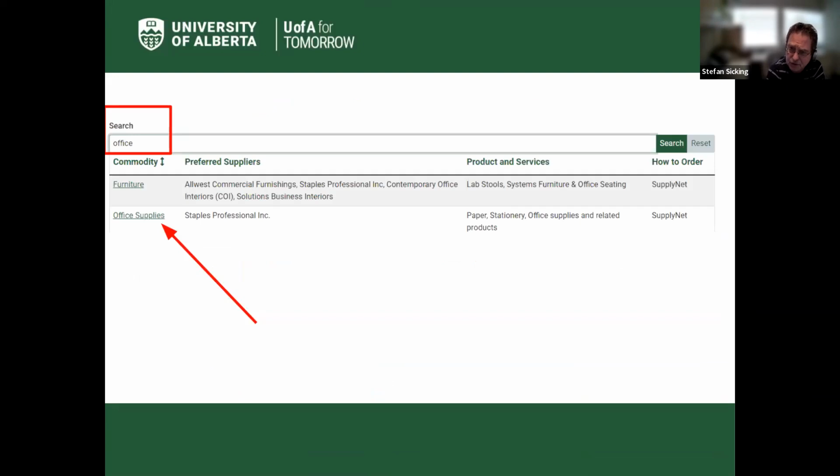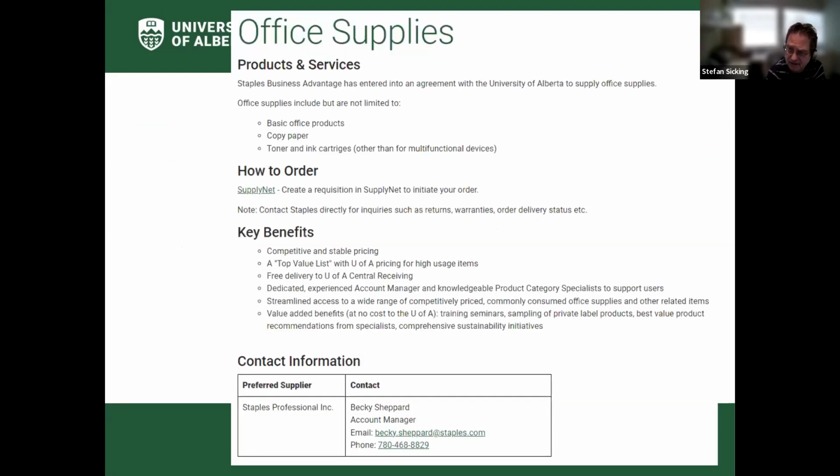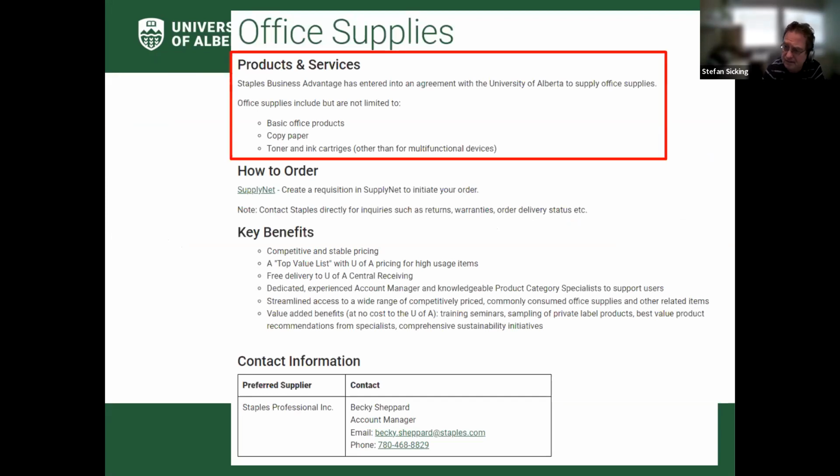So the example I want to show here is to look for, again, office supplies. If you type in office and you search, you'll see any of the commodities that feature office in any of their rows. And so when you click on the office supplies link, it'll open up the office supplies details page. That page has a number of sections. The first one is products and services. Here it'll tell you who the preferred supplier is and what they offer in general terms. We're not listing everything, of course.